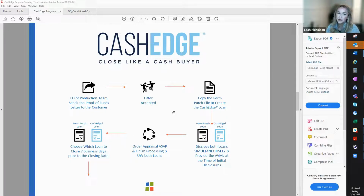So it's not ideal to use cash edge because it has that 1% origination fee. But it's just an extra tool. And this can be a first-time home buyer. It can be anyone. They don't have to have a departing residence. But if they do have a departing residence, they don't have to qualify with both payments.